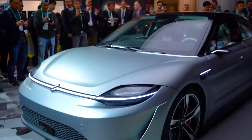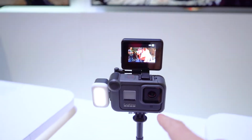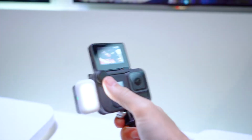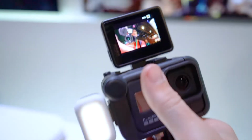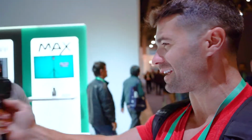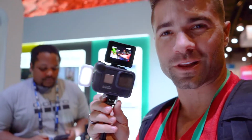I cannot believe this right now, but check out behind me. Sony with an electric car, what? Of course, CES would not be complete without coming and seeing GoPro. Check this out. You got the Hero 8 Black here, all kitted out for vlogging. You got a microphone there, look at that. You got a light, and the external display. Would this not be the perfect little vlogging setup right here? Oh man, I'm excited about that. Would you guys use this? Let me know in the comments below.